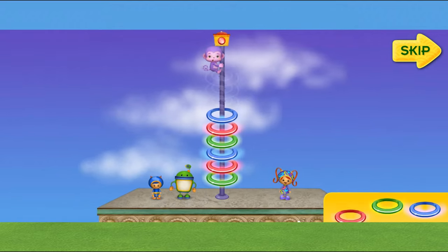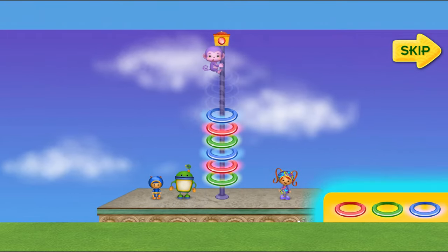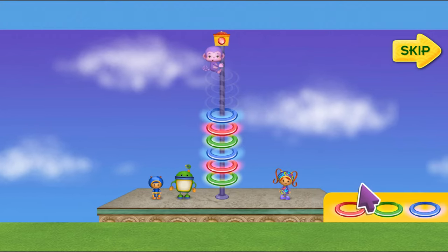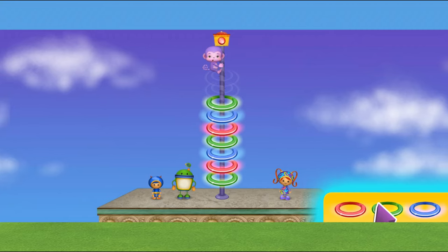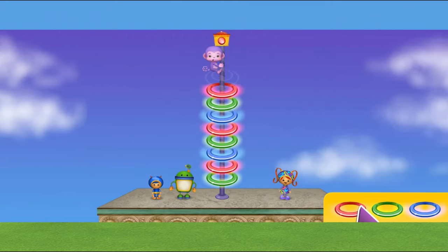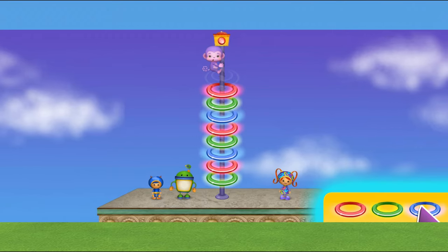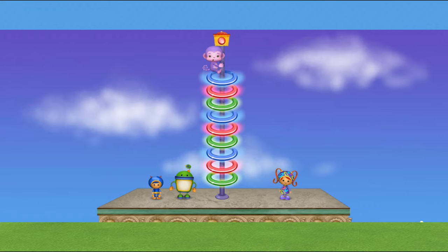Here are some extra lights. To help me fix the lights, click on the light that completes the pattern. Green, you found it. Now what comes next? Click on it. Red, umirrific. Now what comes next? Blue. That blue light will finish the pattern.